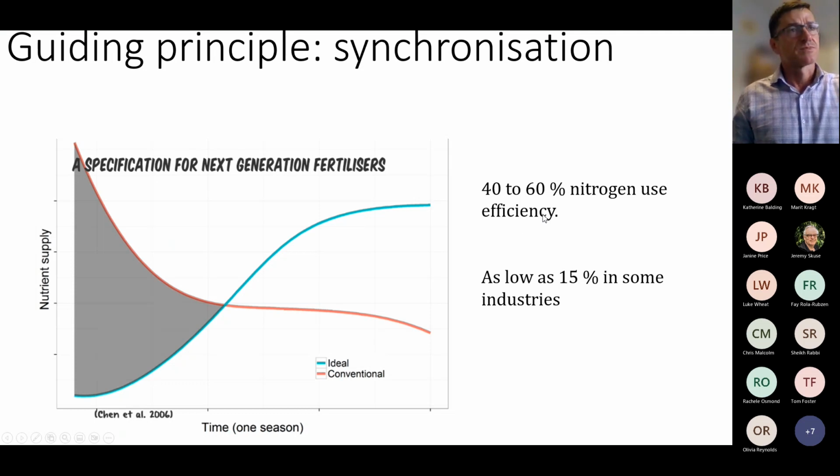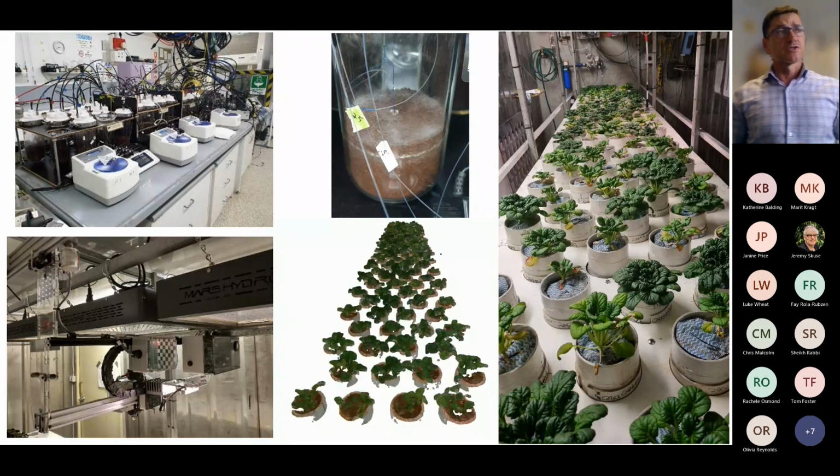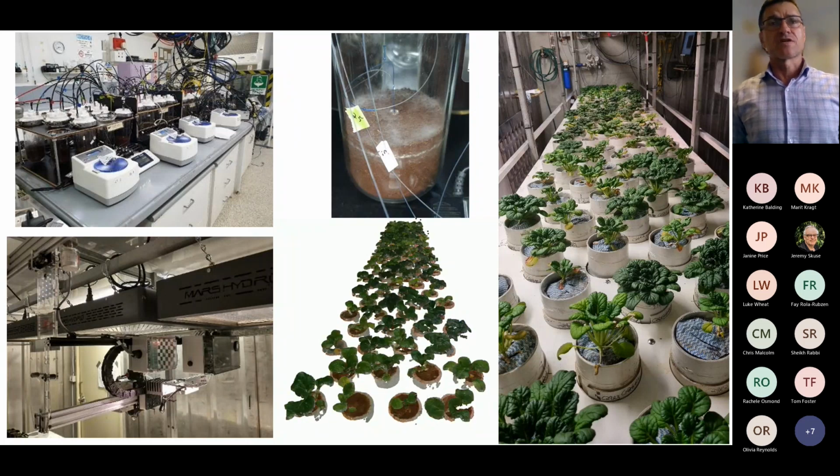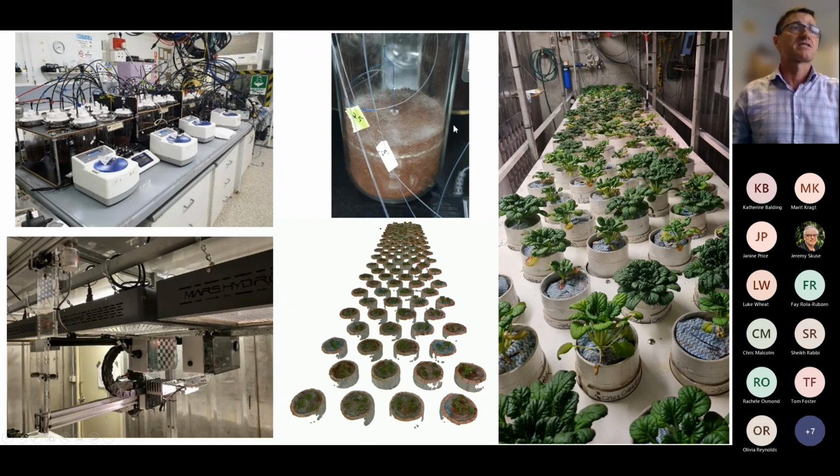What this means is that we tend to get about 40 to 60% nitrogen use efficiency, so 40 to 60% of what's supplied ends up in the plant. And it can be as low in some Australian production systems in wet years as around 15%. Techniques applied include laboratory studies with reaction vessels and microdialysis and online real-time gas analysis.